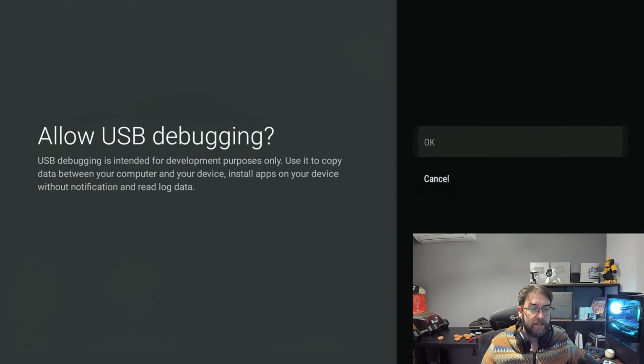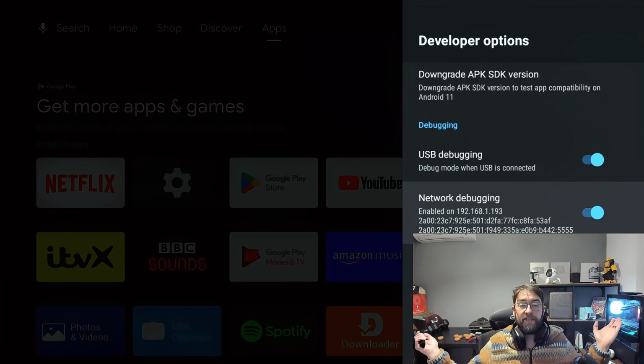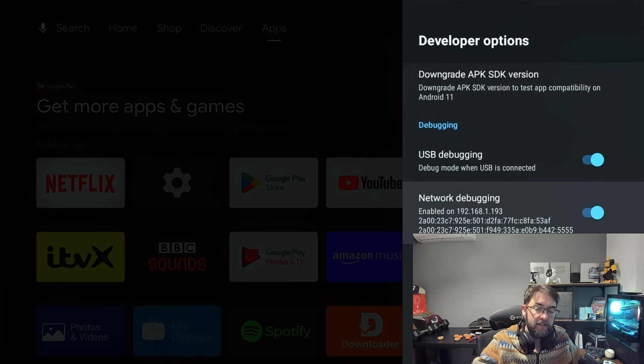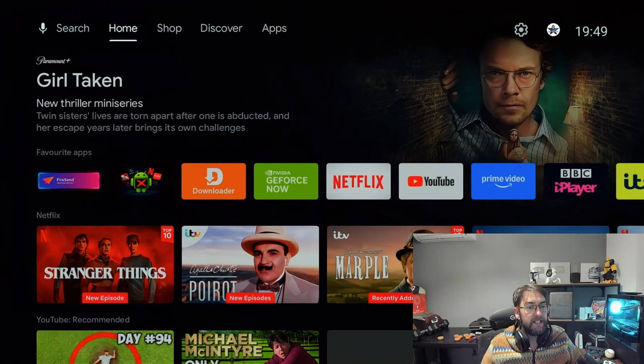Play it safe, make sure you've got them all on there. At least then, if it's on, you know you've done both parts right. Some may only have USB debugging, some may only have network debugging. So, once you've done that, we're going to go to the TDUK App Killer.